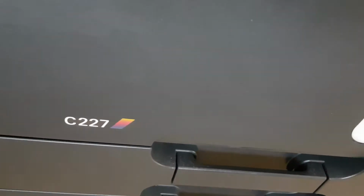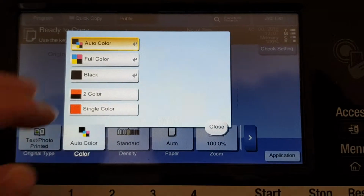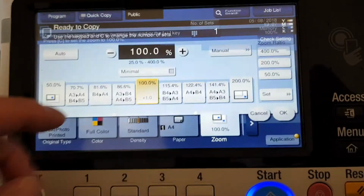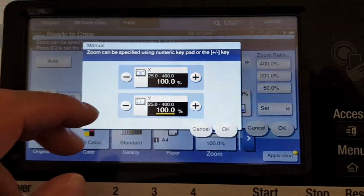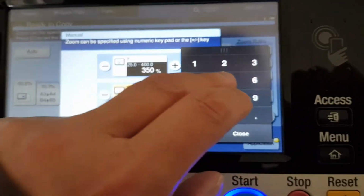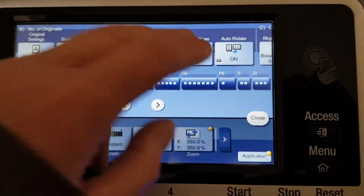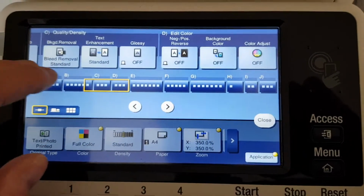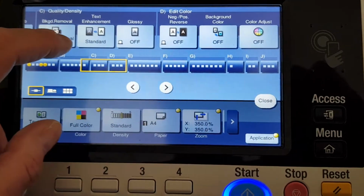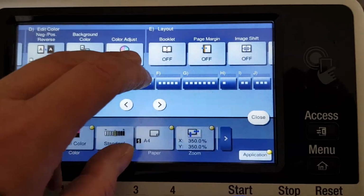Okay, this will be an interesting one. Let's see how this one turns out. It's going to be a tricky one maybe, I don't know. Going here, so we're going to make this one 350 by 350. Right. We're not going there, we just decided it. We're just going to go here.